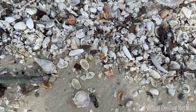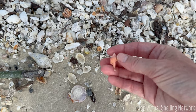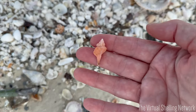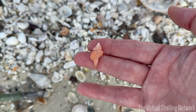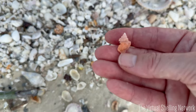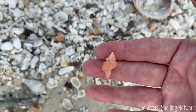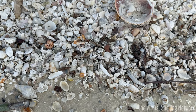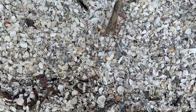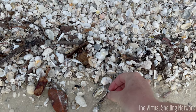Oh, look, do you guys see the pink? Do you see the rose murex? Look how pretty. It's a little broken, a little damaged, but this is so pretty. One of the more rare finds. So that's your rose murex. Somebody was asking me about that, if I found them. I have. They're not overly common, but they are here. So that's really fun. Here's a little cone.